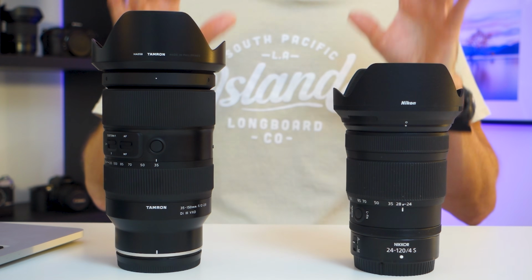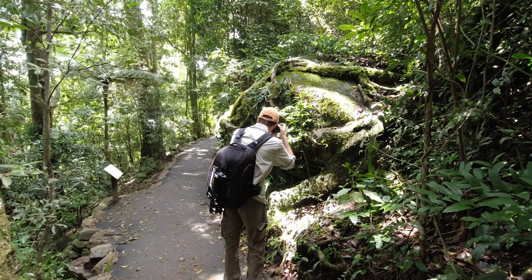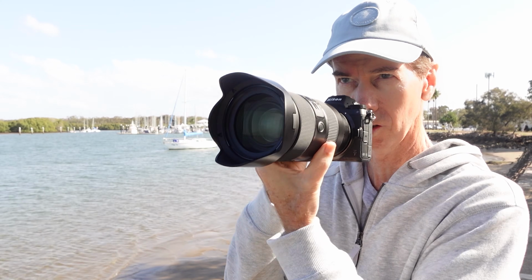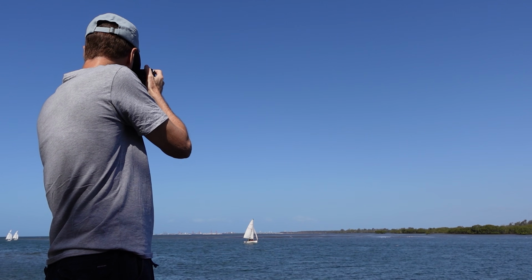So both of these lenses share the same zoom style. They're both push and pull zoom lenses. They're not internal. And both almost share the same identical twist of your wrist zoom when you're going from minimum focus distance to maximum focus distance.